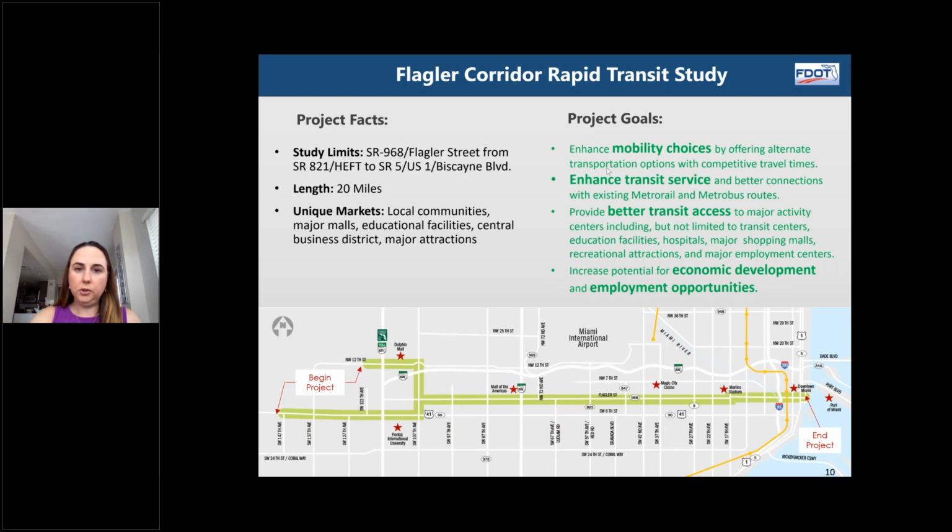The goals of the PDE, much like you saw with the previous PDEs, we're looking at promoting mobility on this corridor by providing additional options for folks to make their trips. Providing an enhanced transit service. Again, today, most of the buses you'll see out there, they are stuck in mixed traffic, which results in, of course, unreliable performance. So providing a dedicated facility for transit really helps to provide a better service for the riding public.